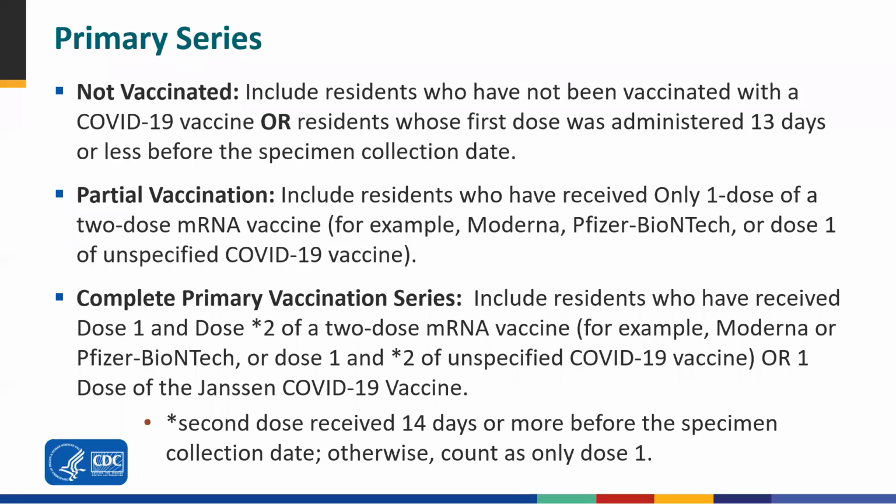And then complete primary vaccination series includes residents who have received dose 1 and dose 2 of a 2-dose mRNA vaccine, for example, Moderna or Pfizer, or dose 1 and 2 of an unspecified COVID-19 vaccine. This can also include 1 dose of Janssen. And the second dose will need to have been received 14 days or more before the specimen collection date, otherwise count it only as dose 1.